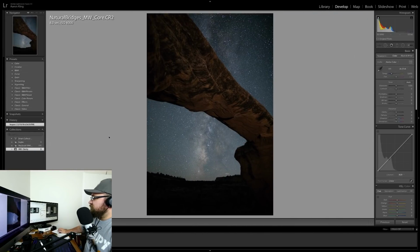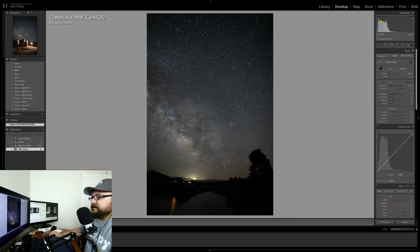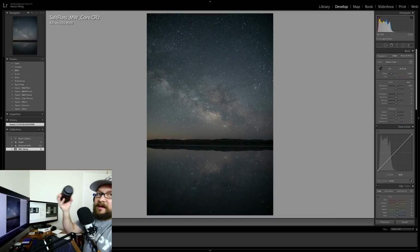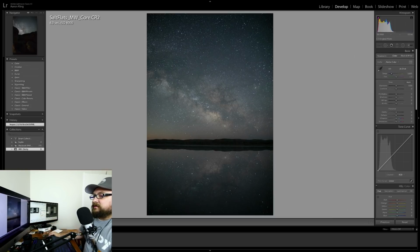The question from Joe Choi is, are these with the 5D? In fact, every single one of these images was taken in June with the Rokinon lens on the 5D Mark IV. That is something I wanted to do, to keep them consistent.